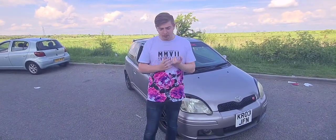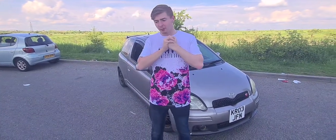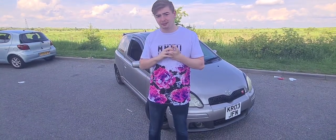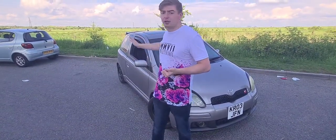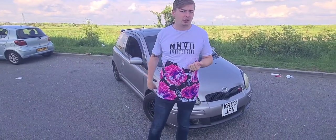So to start off with, like I said, it's got an RSR back box on it, which is incredibly rare over here in the UK. I think there's like five of them in the UK or something like that. Obviously that would be something like JDM spec? Yeah, they only come from Japan. It's lowered, I want to say 40mm rear, 38 front on tyre and lowering springs.